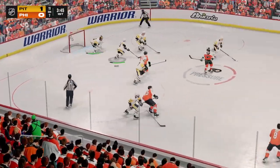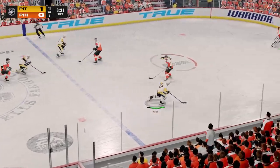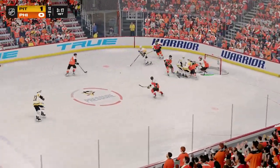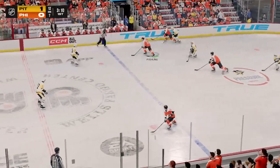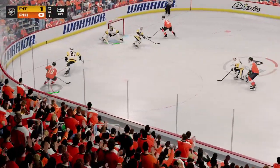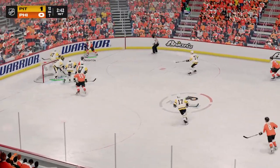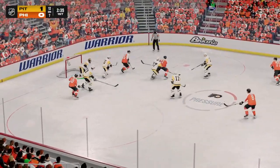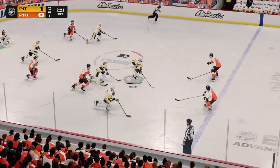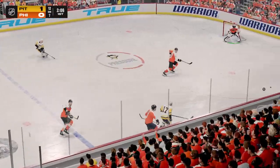The Penguins win the draw here at their own end. And now he moves it quickly to Malkin. Here's a chance! Oh, denies him with the save! I think he got the blocker on it! Takes the feed. Philadelphia's got the puck against the half wall. A chance! And he hits one of his own teammates with that shot. Still has possession. Rust's carrying it ahead.